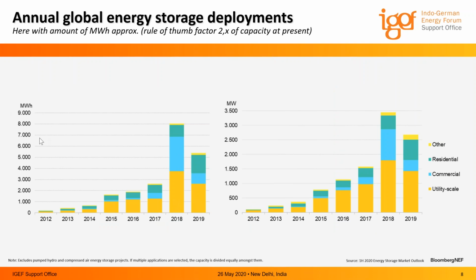In terms of megawatt hours, the rule of thumb, as per present calculations, is around 2.x of the capacity. So if we are talking about a 2.6 gigawatt storage market, then it's around 5,000 megawatt hours deployed.